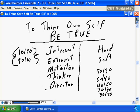No matter what the personality type, introvert, extrovert, motivator, thinker, director, etc., you need to understand where you fit on the hard and soft skills spectrum. You need to understand where your strengths are, where you feel more comfortable, to thine own self be true, and develop a style. An introvert can be an absolutely effective project manager. An extrovert can be absolutely an effective project manager. You just have to know your own skills, know what your comfort zone is, to thine own self be true, and develop a system, develop a support structure that allows you to deliver all of the components for human resource management we're going to discuss in this nugget, and that will allow you to be an effective project manager.